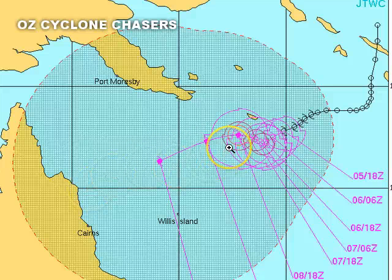Now, the track forecast from the Joint Typhoon Warning Centre is in very good agreement with the Bureau of Meteorology's track forecast, albeit slightly south of that track forecast. And based on that continued motion, we should see it crossing the coast north of Cairns. However, there is more and more model disagreement with this track forecast.